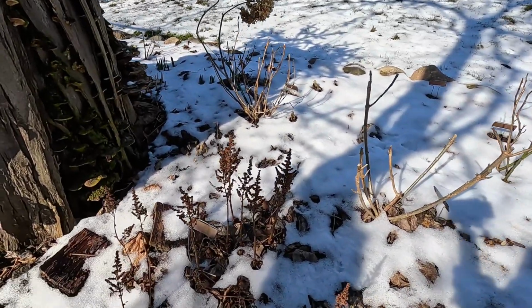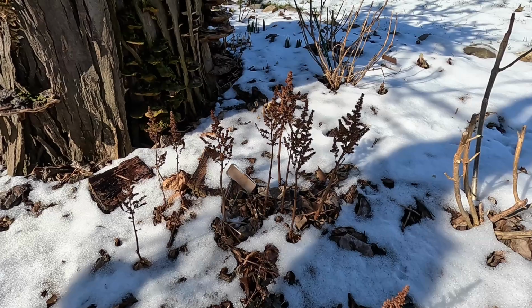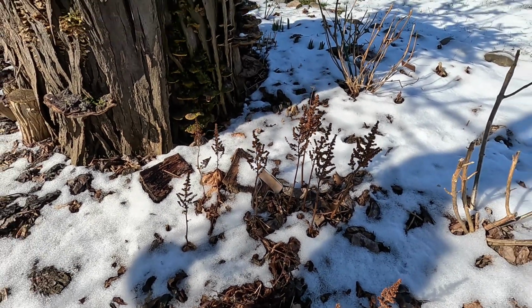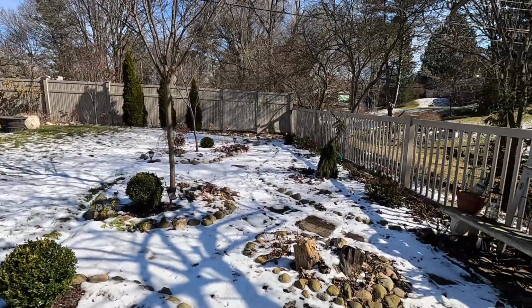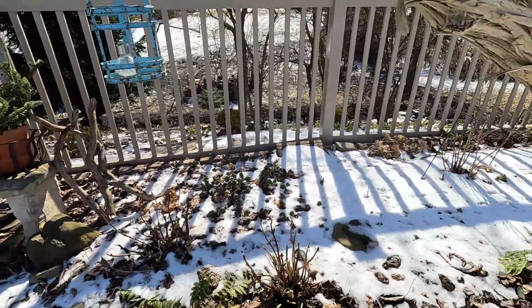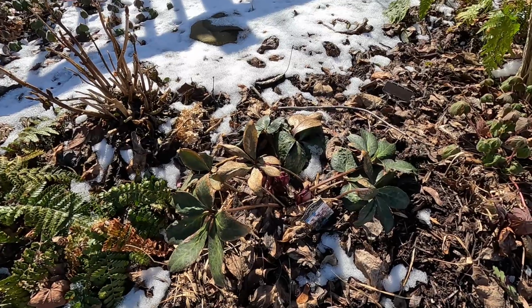I do need to come through and clean up these astilbes, but I left up the seed heads because I thought they looked so pretty, and they really have lasted quite well throughout the winter. So I'll probably do that again next year. Some more hellebores in this garden bed that need to be cleaned up as well.